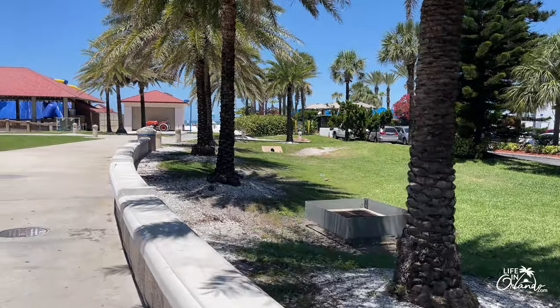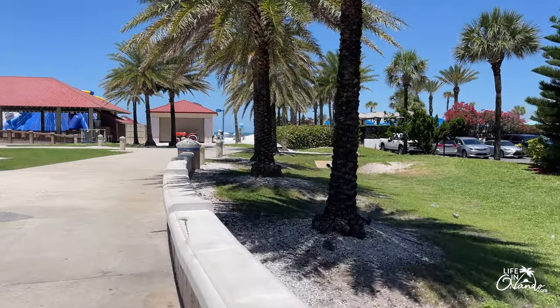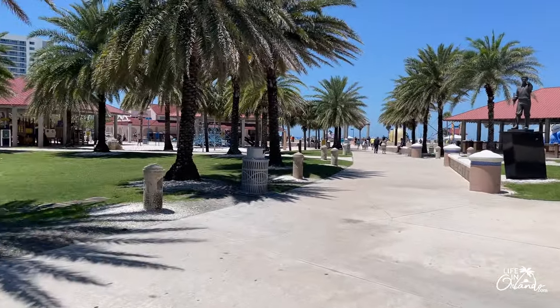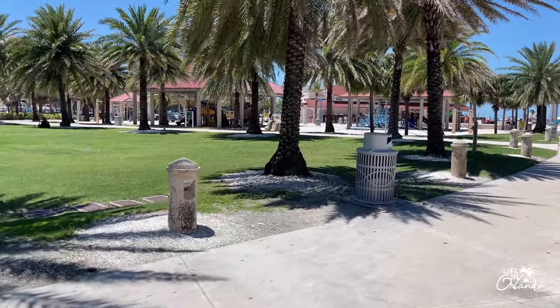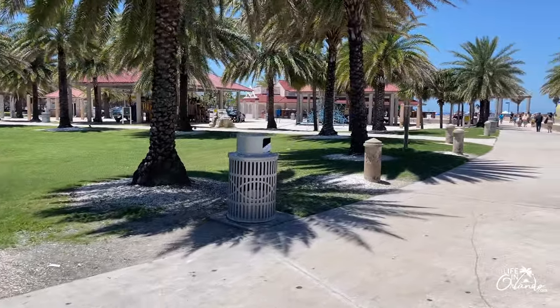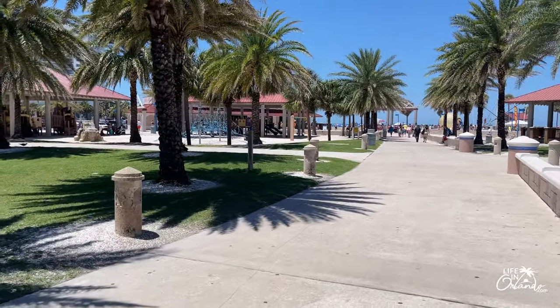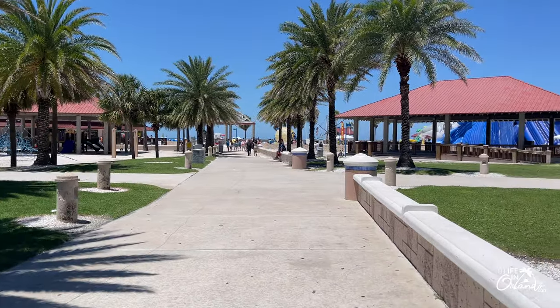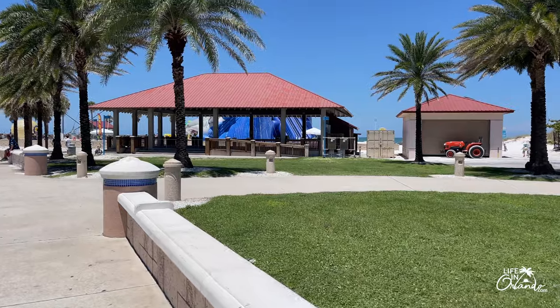All right guys, so over to the left, you're gonna have a pretty large playground over there, lots of play equipment, and it is under shade. So if you have kids that are getting restless sitting at the beach and at the water, you can pop up here to the playground. We're also going to enter a spot right by the pier where there's some inflatables. There's some inflatable slides.